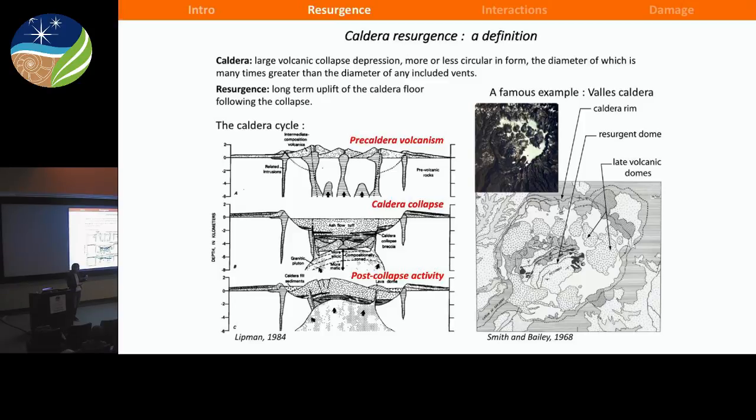A very famous example of resurgent caldera is Valles caldera, which you can see. So this is the caldera rim here. You see that the caldera is slightly elongated in this direction. And you have in the center of the caldera a resurgent dome here that is surrounded by lake products. And this dome is made of tilted ignimbrite, tilted deposits. These deposits were formed during the caldera collapse eruption. And also it is crossed by a certain number of faults.